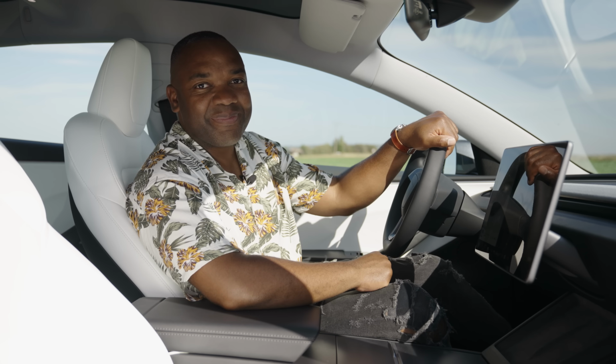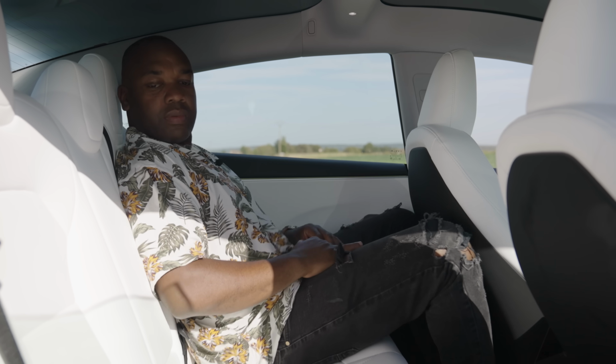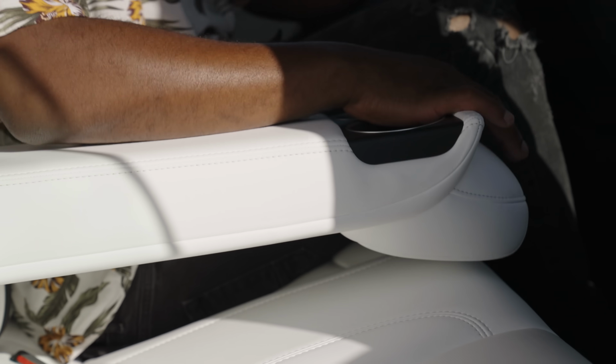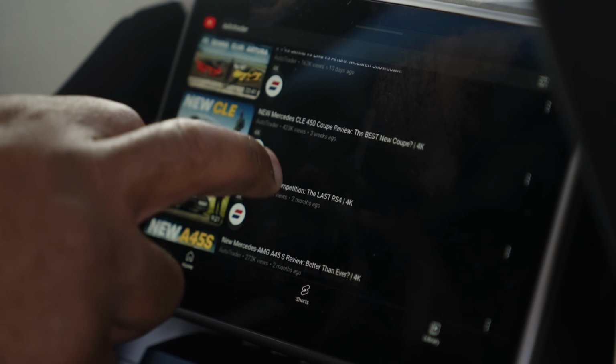That's what you get. In the back, you get a decent amount of leg and headroom, although the floor is a little on the high side. The rear seats have been angled slightly differently so as to make the backrest a bit more comfortable. There's an armrest with cup holders, and most interesting of all, a new touchscreen that lets you control the aircon, media, and watch videos, including on the YouTube app.